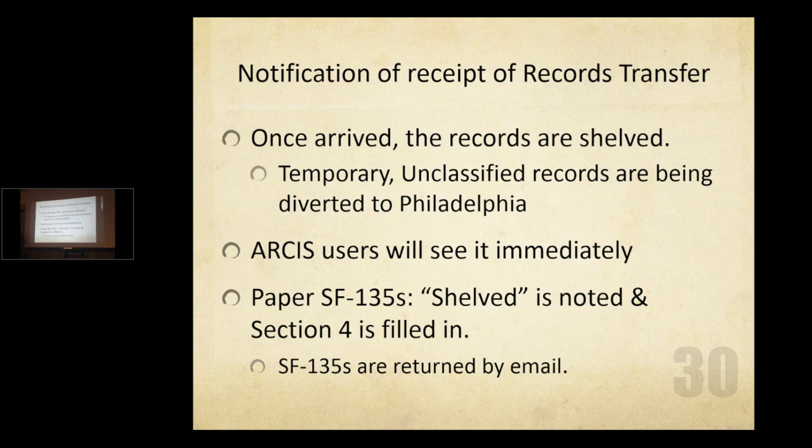At the moment, the vast majority of temporary unclassified records are being shipped directly to Philadelphia. There are a few record groups that are exempt from that. I think that's going to go on for another year at least. We're doing it to create some space in our building, give ourselves some time to do some transshipments and disposal to create space for the future. Anything permanent is kept here, anything classified is kept here, but temporary unclassified is mostly being sent to Philly.